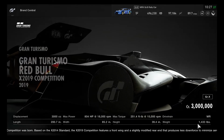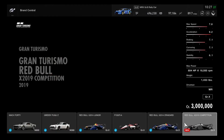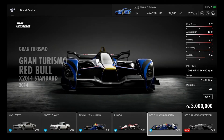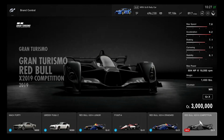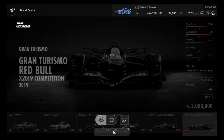So this would be excellent. It has different performance from the Red Bull X2014 standard. It looks like the two of them have the same price, because it is going to be quite challenging to get started.